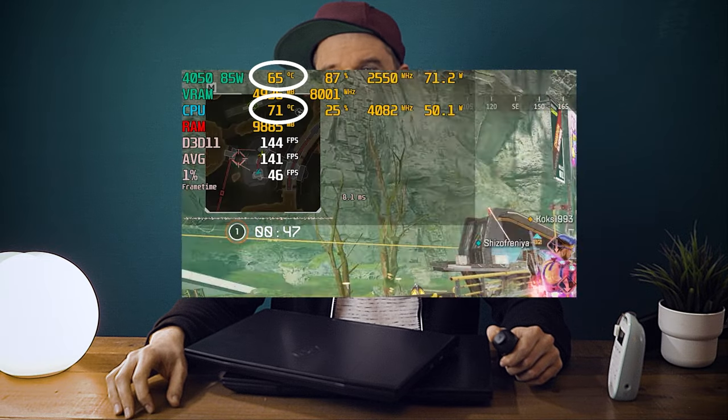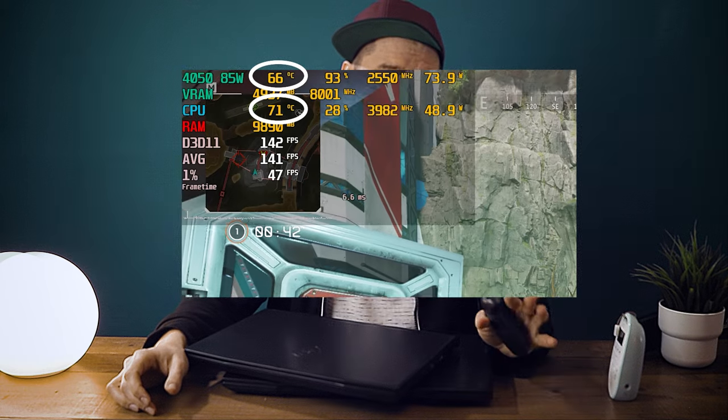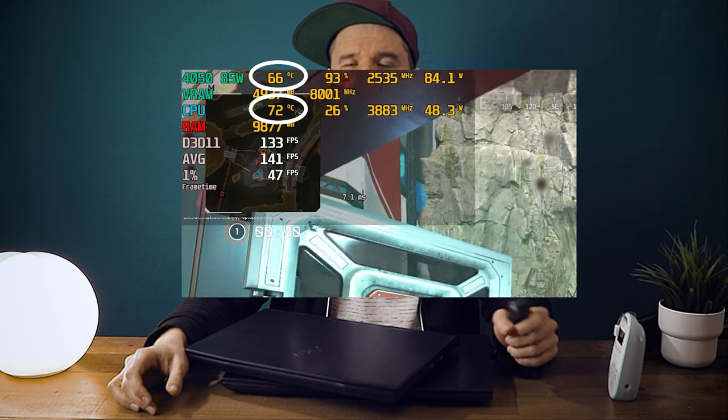Overall, the cooling system seems to be really good. Well done, MSI. Thanks to that, the temperatures are quite low when gaming, as you can see here. The laptop surface actually stayed pretty cool while gaming. It never actually felt really hot on the WASD keys while testing it.